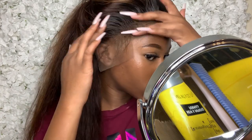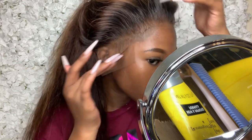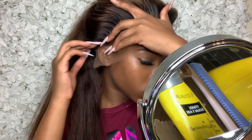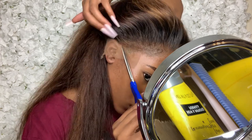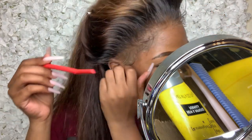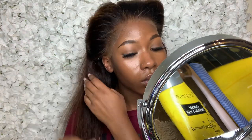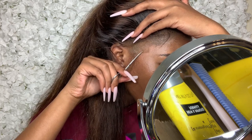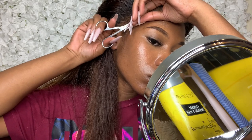Boom, and I'm back with it. You already see, look at that lace, y'all. You could see it a little bit, but it's already pretty transparent as it is. It's already looking bomb. I just gotta go cut them ear tabs off. Cutting it. And now I take my little razor and I gotta get the little pieces that's close. Go in and get that lace, baby.